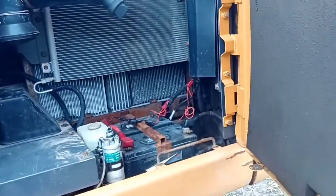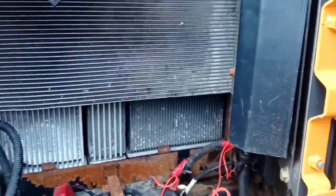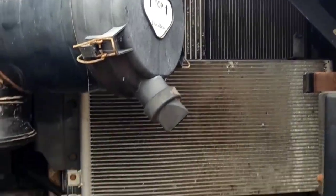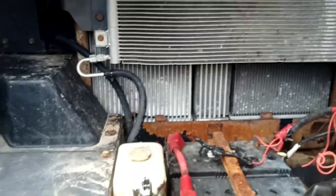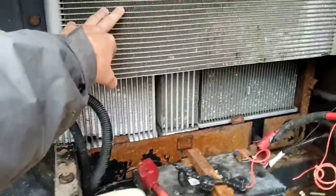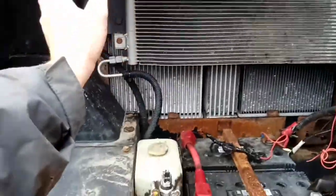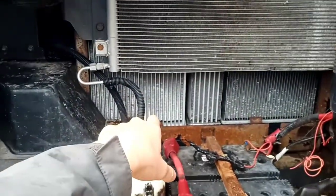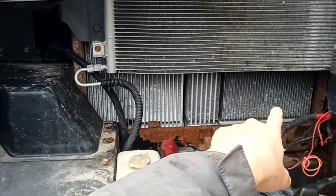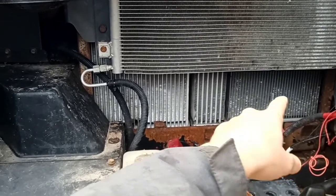So then we went back to real basics, because when I got this machine, I gave it a good wash. And I cleaned these radiators. They were fairly dirty. So I cleaned the radiators, but what I didn't do, and I should have, so it's my own fault, is this here. This is the air conditioning radiator. And it goes right across the front of oil cooler, intercooler, and engine radiator cooler.